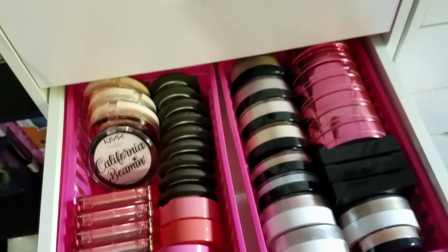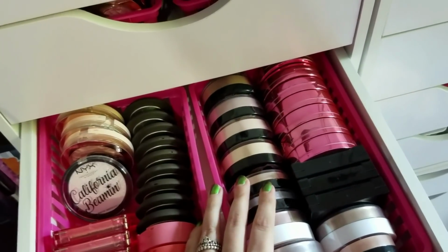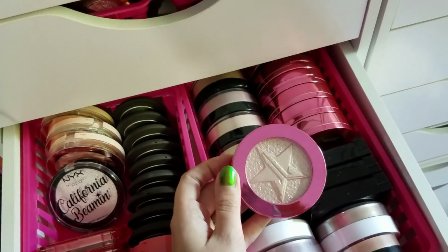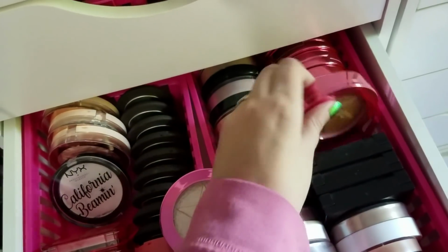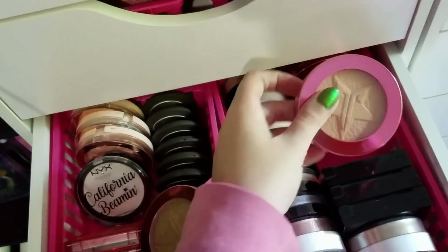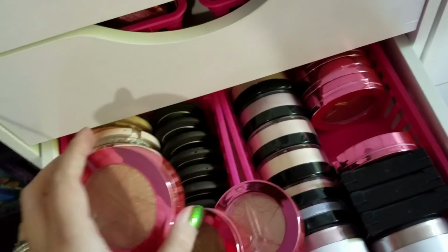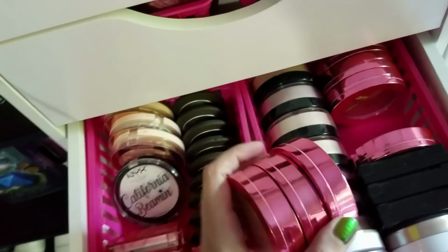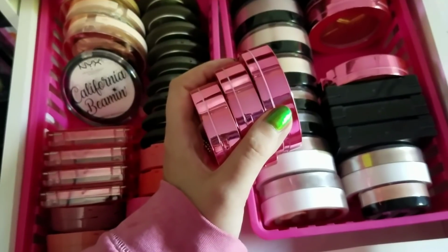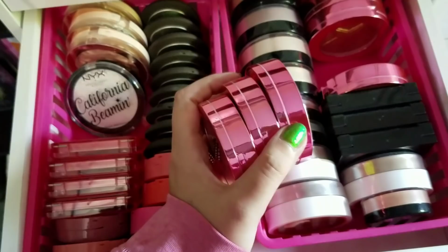Then highlighter. We're gonna do other blush too, but for highlighter, I haven't used these in a hot minute. This is Diamond Wet. This one, oh, I love this one. Money Honey. Oh, this one's really good too. Frozen Peach. I love Snow Globe. I think I'm gonna pull out these three, just, you know, get more use out of them. And I guess this is a kind of maybe safer place to have them rather than reviewing. I don't know. I have it.